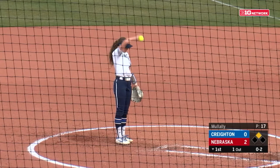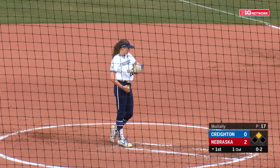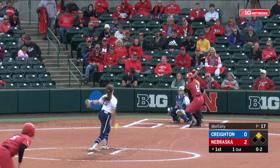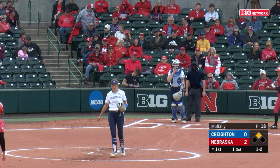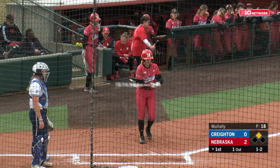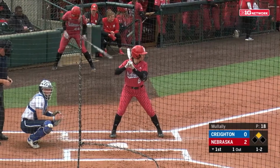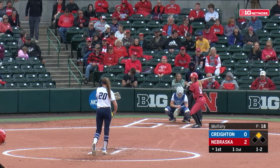Yeah, Mullally, her fastball has just not been moving enough, and the Cornhuskers have been able to jump on it, but her breaking ball looks really good right now. 0-2 pitch, that's upstairs for a ball, 1 ball, 2 strikes. Yeah, the control just seems a little off. It's either right in the middle of the zone or it's really high when Mullally throws that fastball. She's got to get that under control. It could get ugly real quick.